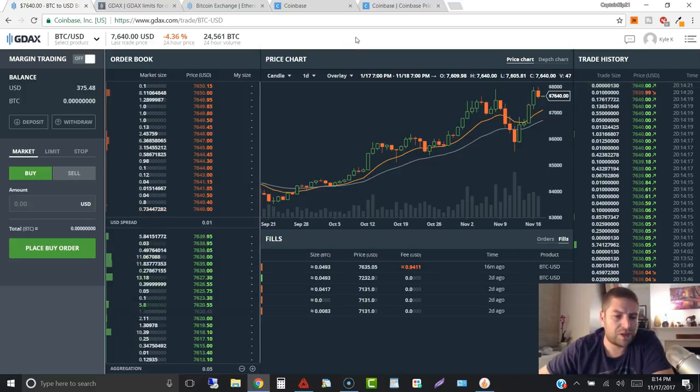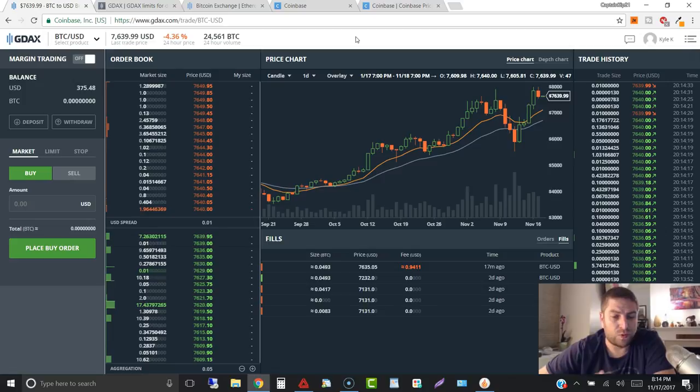You have to go through a bunch of third-party exchanges. All of them have different fees, and you can't just buy 50 Bitcoins at once all through one exchange. So you kind of have to piece it all together through a bunch of different exchanges, which can be a pain. So I found out a way where you can buy large amounts of Bitcoin all in one transaction, and like I said, basically avoid all the fees.